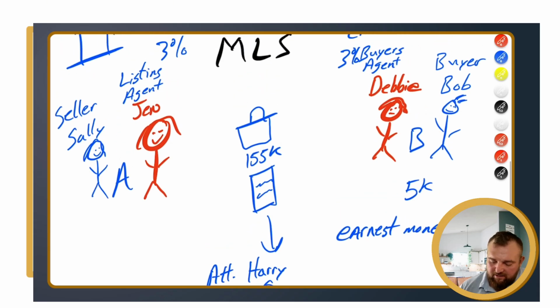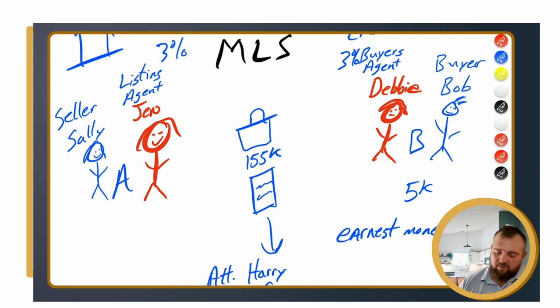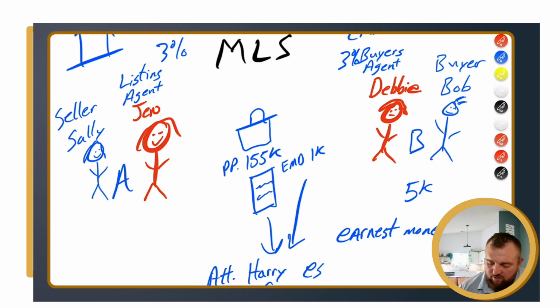Now, in this contract, it's going to say a couple of things. It's going to say purchase price, PP for short, $155,000, and then it's going to say EMD $1,000, and EMD is earnest money deposit, and this is money locking in the contract or like a security. So if buyer Bob violates this contract, $1,000 has already been given to attorney Harry, and this is called open escrow.